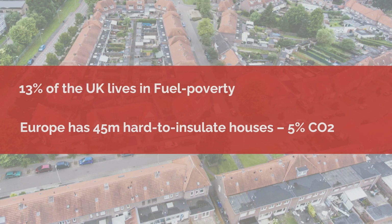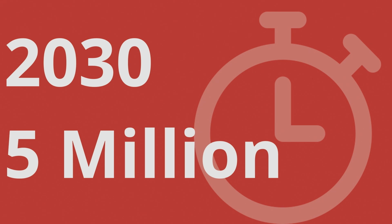Clearly, there's a systemic issue with the quality of our housing stock that's causing this, and it's down to poorly insulated properties. And it's not just a UK problem. Europe has over 45 million hard-to-insulate properties, accounting for 5% of total CO2 emissions. But legislation is now coming across the continent to tackle this issue.